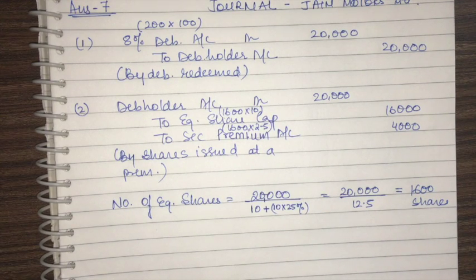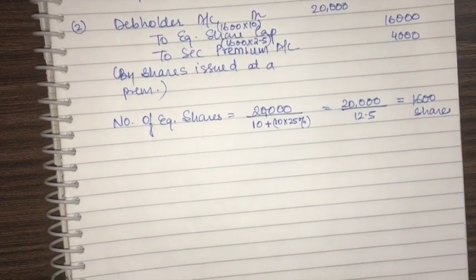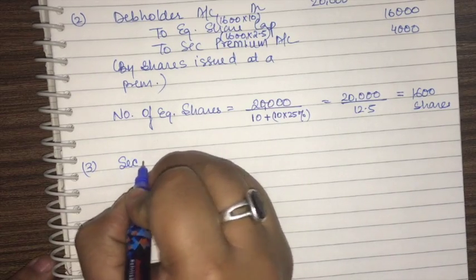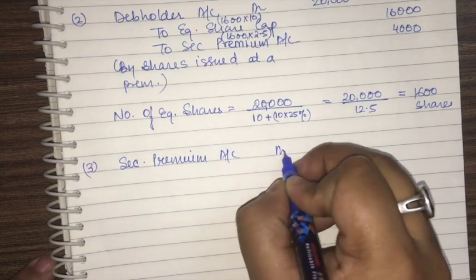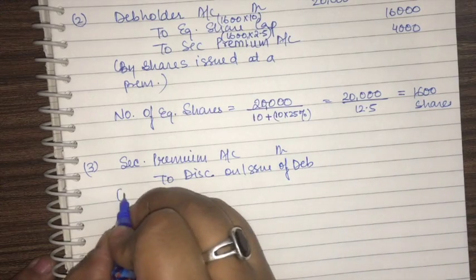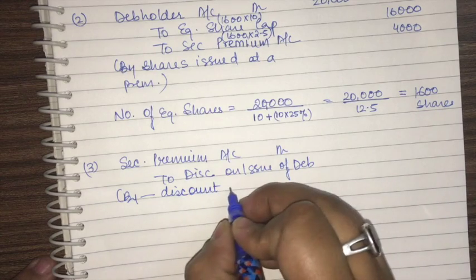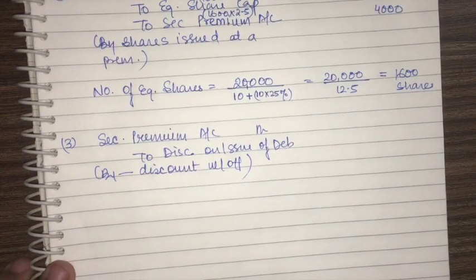The next thing, as you know that the discount on issue was not written off, so what we are going to do is we are going to write off the security premium with the discount. So the third journal entry in this particular question was security premium account debit to discount on issue of debentures. Now we are writing off the discount.